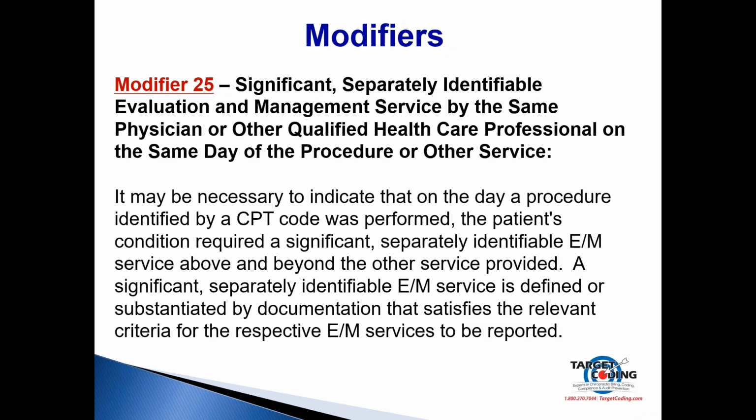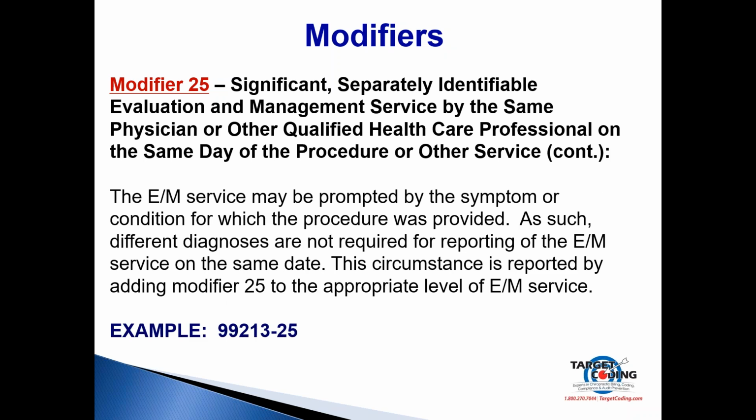Here we go. Modifier 25. This designates that a significant, separately identifiable evaluation and management service was performed on the same day as another procedure. Modifier 25 is only used on evaluation and management codes. There's an example on your screen. At the bottom of the screen, 99213, and now we have the 25 modifier. So 99213 is an E&M code. It's an established patient E&M code, typically used for re-exams, but not only for re-exams.